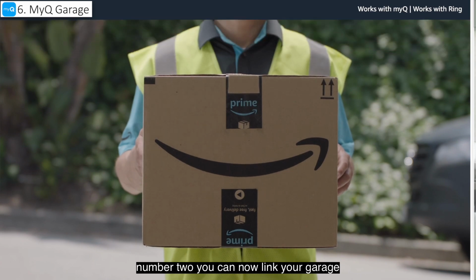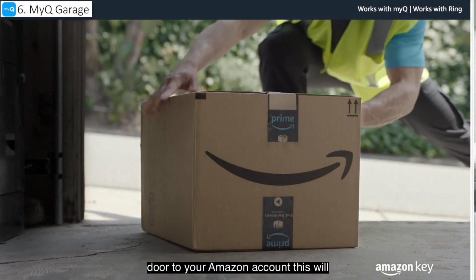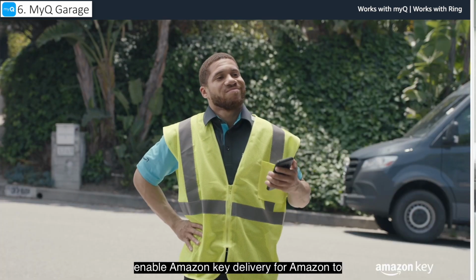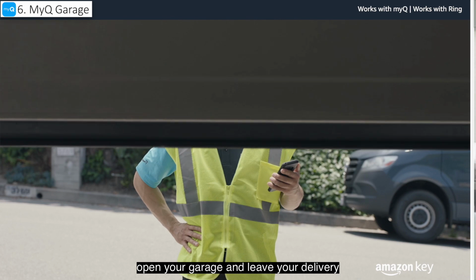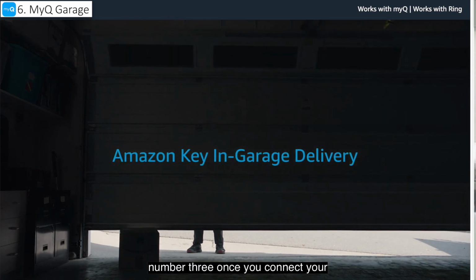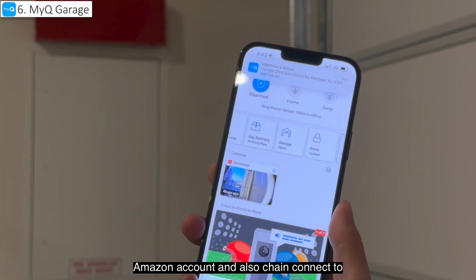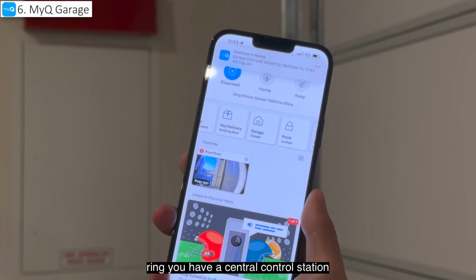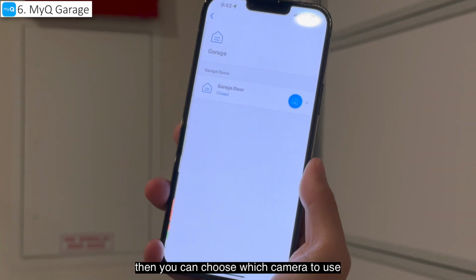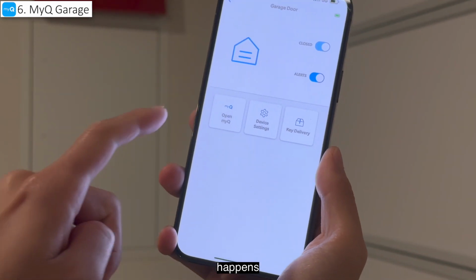Number 2, you can now link your garage door to your Amazon account. This will enable Amazon Key delivery for Amazon to open your garage and leave your delivery package inside. Number 3, once you connect your Amazon account and also chain connect to Ring, you have a central control station. Then you can choose which camera to use to record when the garage delivery happens.